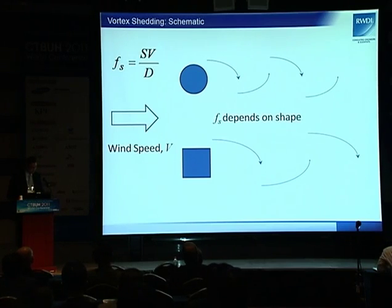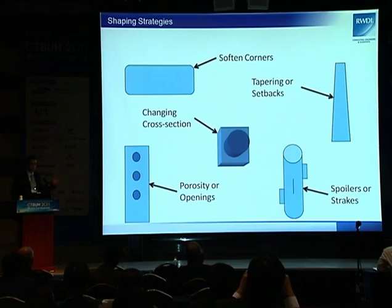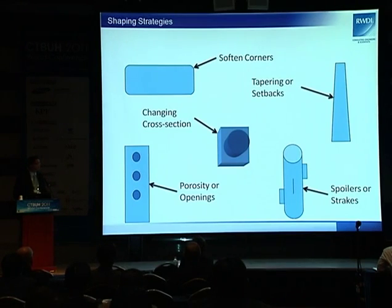And just to emphasize there that the shedding frequency depends on the shape. So you can use those aspects in strategy shaping for wind. So this is an example why RWDI does not get into architecture. But these are sorts of things that we can look at and help identify as just potential ideas.